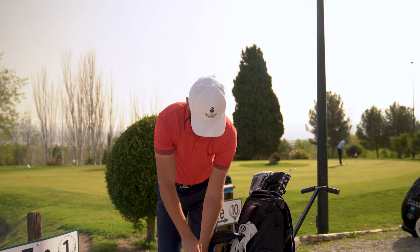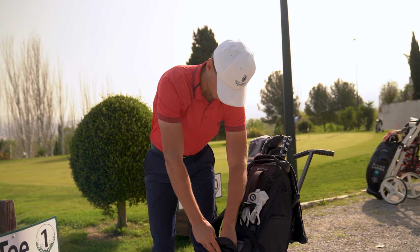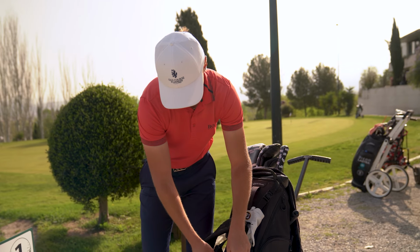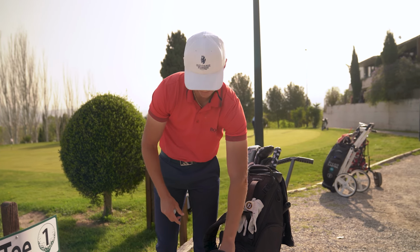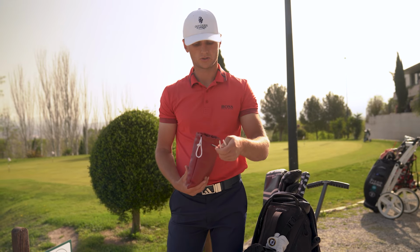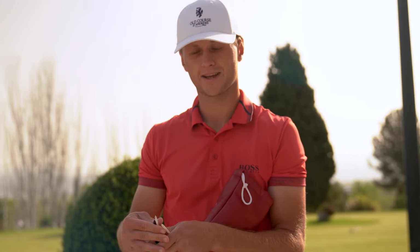Alright guys, so we've just arrived at the putting green after a good range session. Feeling quite good, to be honest. We didn't hit any drivers or three wood because the range was only 200 meters long, but irons and wedges felt good. So we're going to hit a few putts, a few chips, head to the first tee, and hope for a good hit.